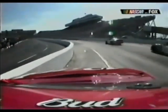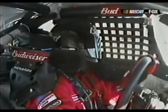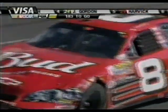You can see he's coming down hard. Straighten it up. You're good to go. I mean, no turn signal, nothing. Just left turn, started the left front a little bit. Good news for Carl Edwards. Edwards gets the free pass.